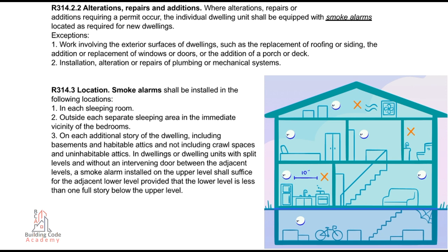R314.2.2 Alterations, repairs, and additions. Where alterations, repairs, or additions requiring a permit occur, the individual dwelling unit shall be equipped with smoke alarms, located as required for new dwellings. Exceptions: 1. Work involving the exterior surfaces of dwellings, such as the replacement of roofing or siding, the addition or replacement of windows or doors, or the addition of a porch or deck. 2. Installation, alteration, or repairs of plumbing or mechanical systems.